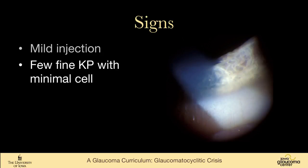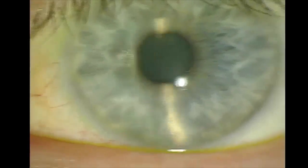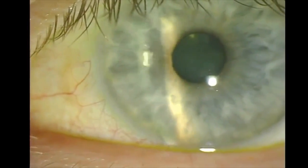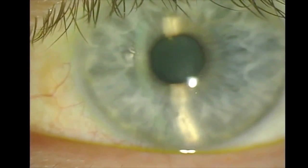One can have a few fine keratotic precipitates with very minimal cell. So you can see this little sentinel KP here. And in this movie of a patient whose eye looks really pretty quiet, his pressures were very high, cornea is fairly clear. I'm just trying to find a KP for you. It's very subtle, and you really need to scour the corneal endothelium carefully. And what you'll see right here is a little keratotic precipitate. There's only one in this patient's eye, and it helped us to make that diagnosis.